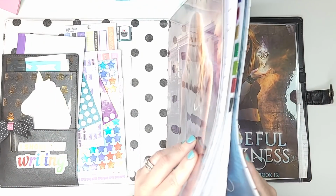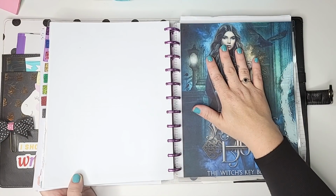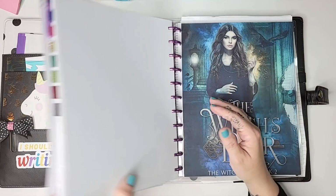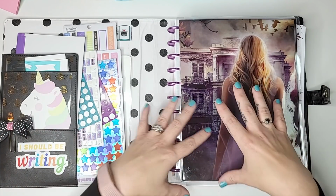And as soon as Fate's Surrender is over, which is a good part of this plotting notebook, I will add more pages to The Witch's Door, and I will add the next book that I'll be working on into the back of this. So this is another planner that I don't necessarily touch every single day, but this is where I do all my plotting and brainstorming for my books.